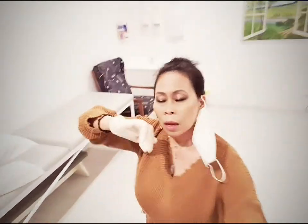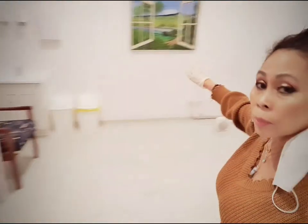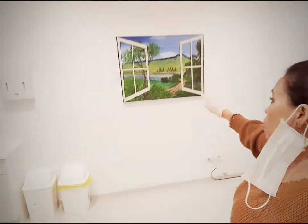Very limited. We don't have windows, but we have this fake window, because of suction, of course. And it's still smelly because I just sprayed this one here, the spray. And this is very strong. No germs can survive in that.